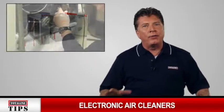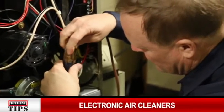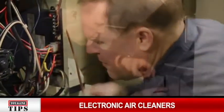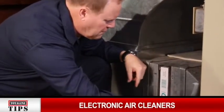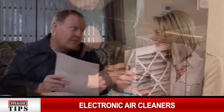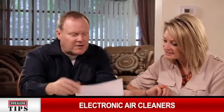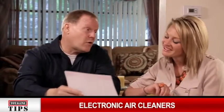There's lots of ways that a routine heating or air conditioning service call can lead to extra sales, and filtration is one of them. You might notice that your customer is using a simple fiberglass or pleated filter on her system. This gives you the opportunity to suggest a Total Line electronic air cleaner, which will fit her system just like the standard fiberglass filter, with no need for reworking ductwork.